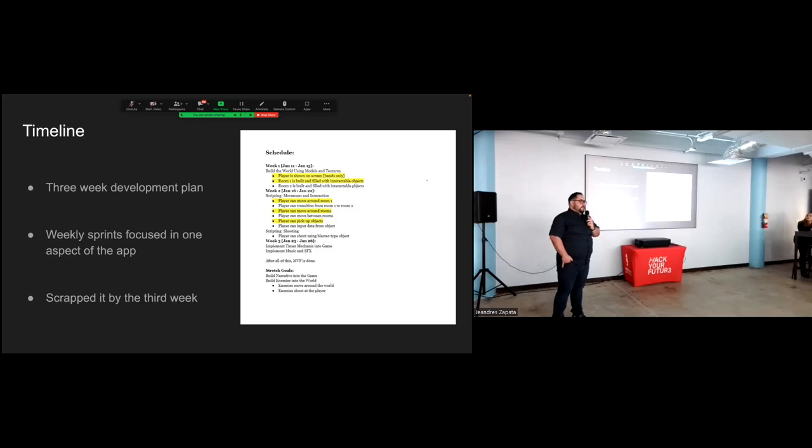So I went and built this 3-week development plan where week by week, I would do a sprint and I would focus on one concept, one part of the app, right? At the end of the week, I would hold myself accountable and do a retro on what went right, what went wrong, and how I can improve on that the next week. By the 3rd week, I scrapped this idea because I had a eureka, because what you saw there wasn't the original version of this app.